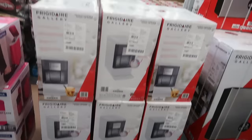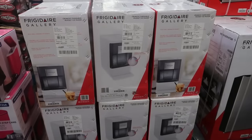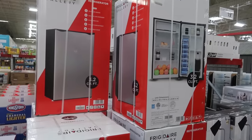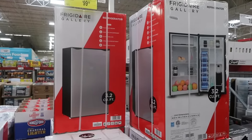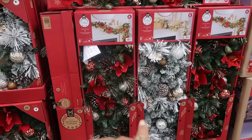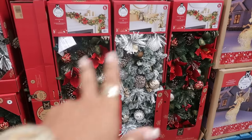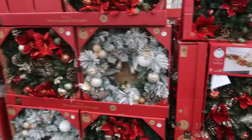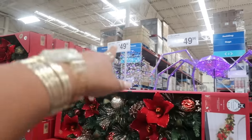The ice maker, $199.98. Good deal. And the refrigerator is now $99.98. Okay, back behind me, the garland is $49.96. It is 9 feet. So you can get this flocked one or just the regular one right there. And then there's also some wreaths. You guys already know. Okay, $49.96.